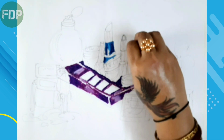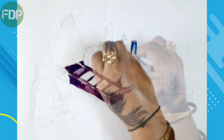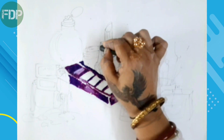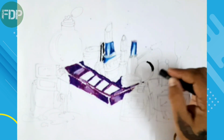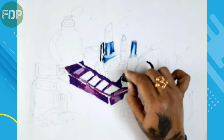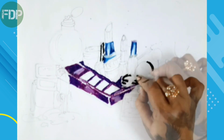Fun fact number 2, rainbow palette. Imagine having a palette filled with colors as vibrant as a rainbow. Makeup kits often include a variety of shades from bright reds to sparkling blues and shimmering golds. With these colors, you can paint your face like a beautiful canvas, creating endless possibilities for fun and creativity.